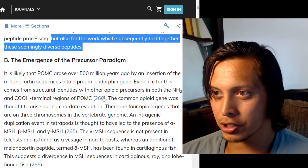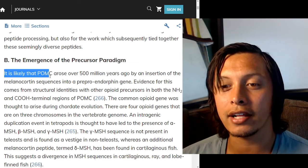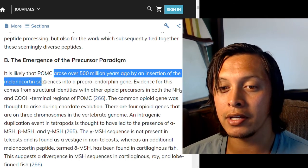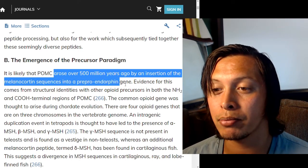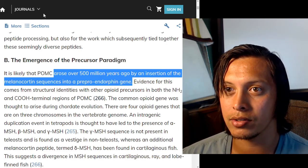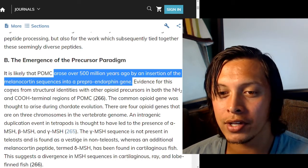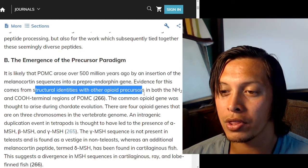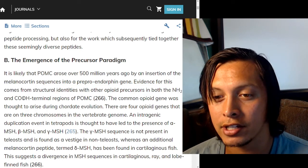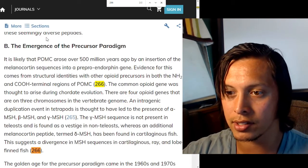So the emergence of the precursor paradigm. It is likely that POMC arose over 500 million years ago by an insertion of the melanocortin sequence into a pre-proendorphin gene. That is interesting. I am going to save that, that's 266. So evidence for this comes from the structural identities with other opioid precursors in both the N-terminal and C-terminal regions of POMC. I'm actually very intrigued by that.